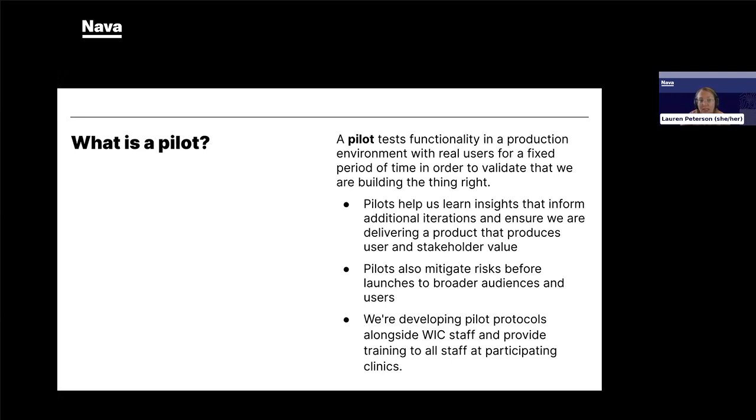At NAVA, we use pilot testing on many of our projects because of its many benefits, including learning how to iterate our functionality to better serve user needs and support program outcomes, mitigate risks before launches to broader audiences, and validate that we are building the right thing.